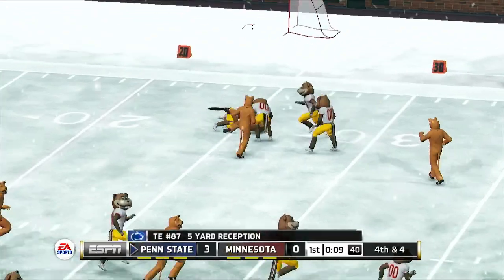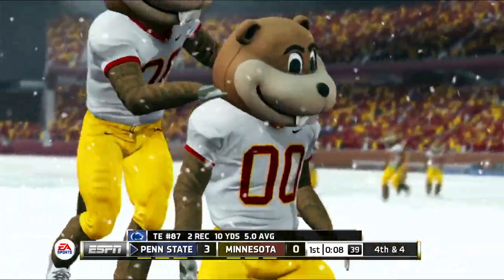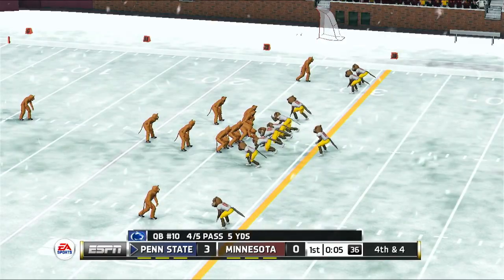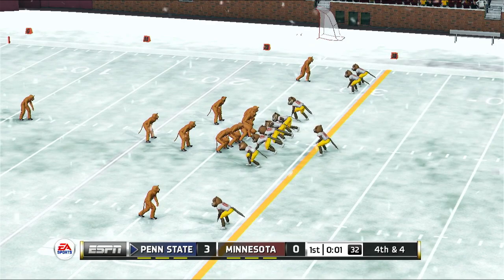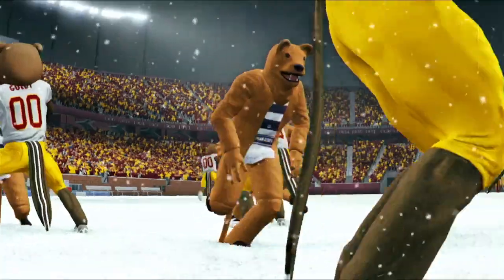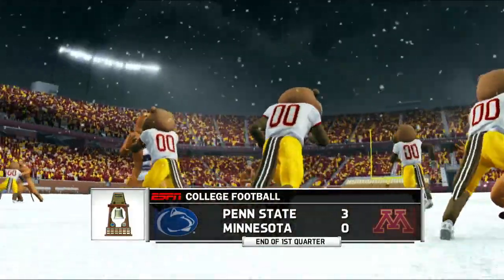Zips it to the tight end. Brought down right around the 26-yard line. Makes the catch, but just not enough for the first. Yeah, they're going to come up a little bit short here. Nice job by the defense of preventing this completion from turning into a first down. So at the end of one, the Nittany Lions in front, 3-0.